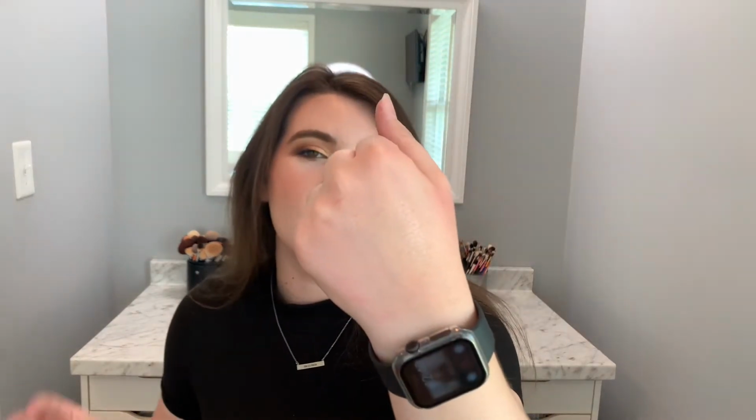As you can see, it swatches a lot lighter than it looks in the pan. And when I blend this onto my skin, it's not glittery, it's just a nice glowy, lit-from-within glow. It's as natural as a highlight can get. Hopefully you'll be able to see the reflection in this. That is what I'm wearing on my cheeks today.